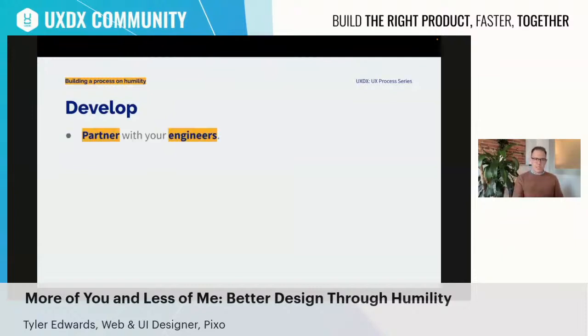First, we partner with our engineers. We must remain engaged with our engineers as they turn the design into a real working product. It's our tendency as designers to do what Dan Mall refers to as the dead drop. And so that is, we package up our design files, we huck them over the wall to our engineers, and we just hope for the best, right? Maybe you've done that before.